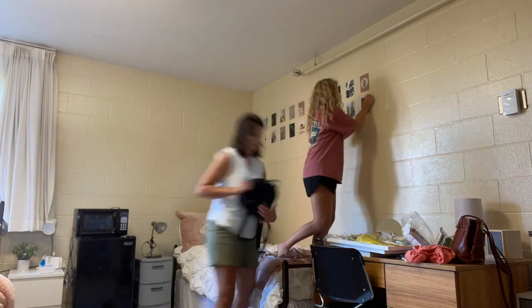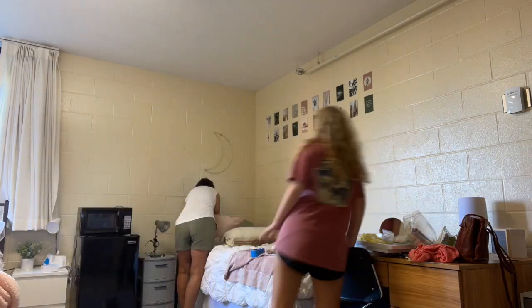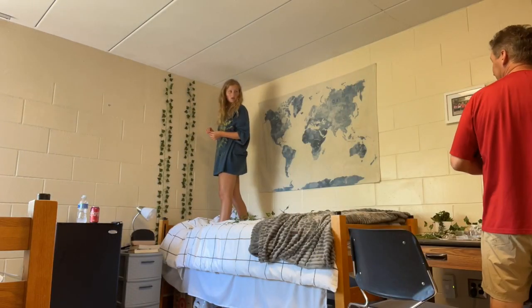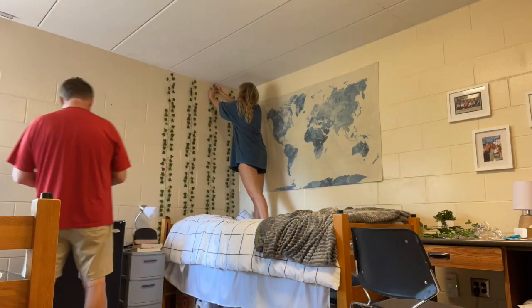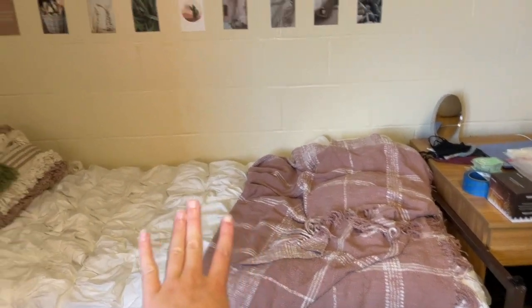Okay guys, so far this is the photo wall. Doing that right now. My bed. This is my roommate's side so far. So cute. Here's this, and now I'm gonna, oh no. One fell. Okay, hold on. But the blanket is still messy, but we'll fix that. Ta-da!